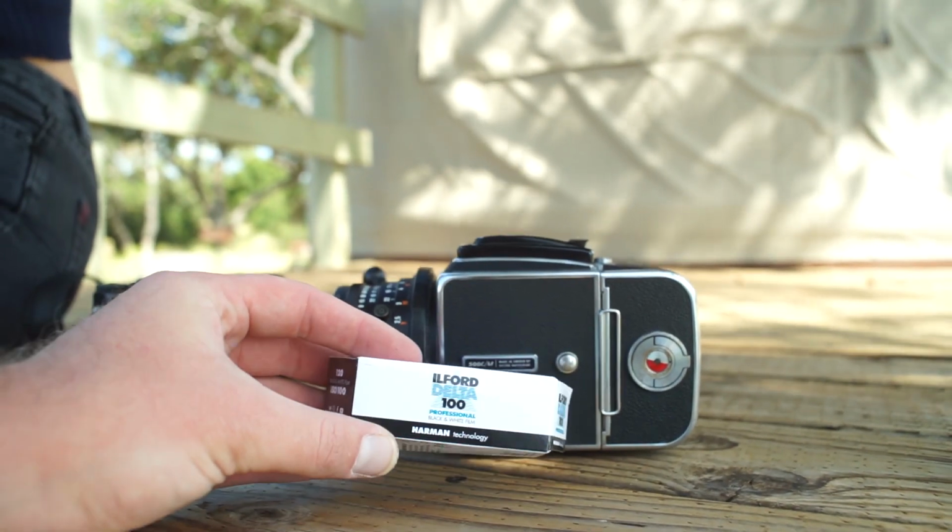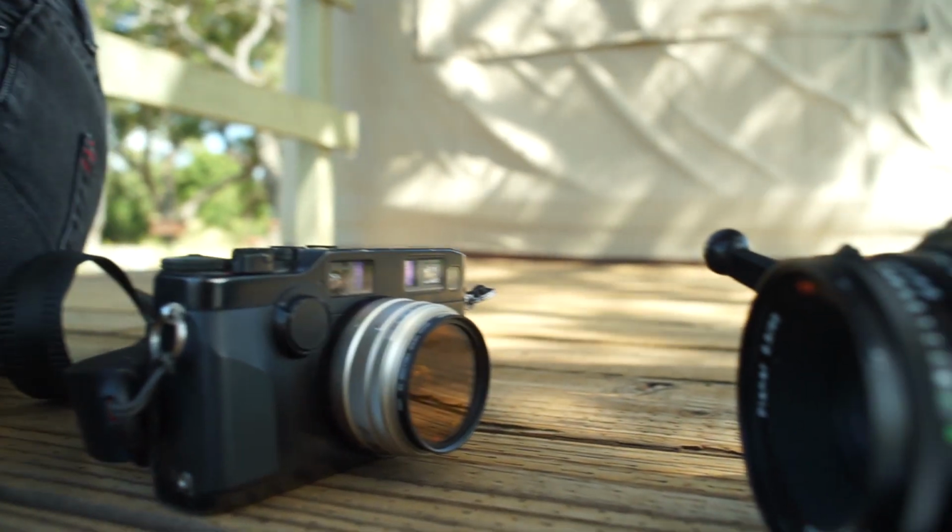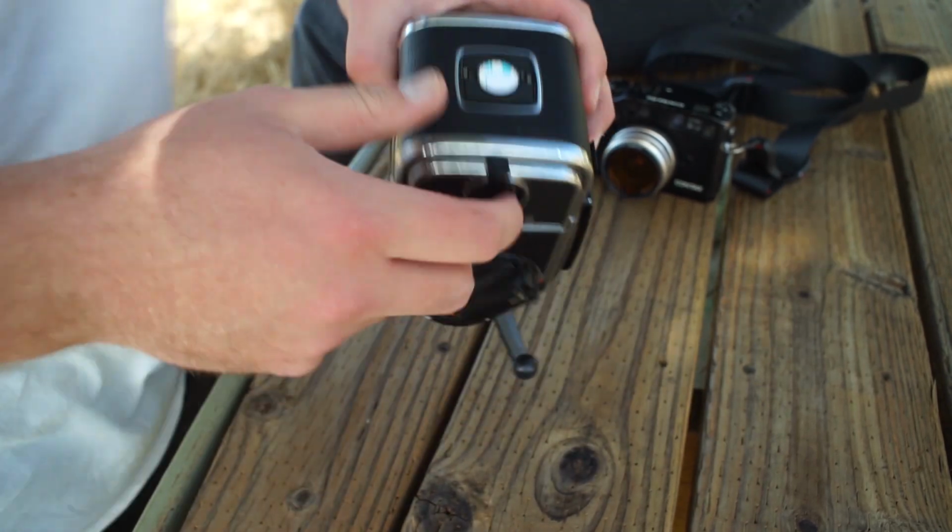So I finished up the roll of Arista 200, and then I loaded in a roll of Delta 100.